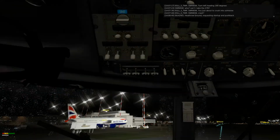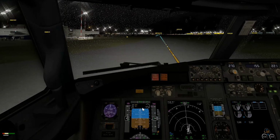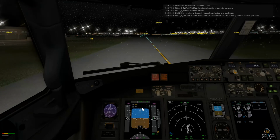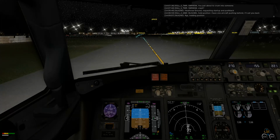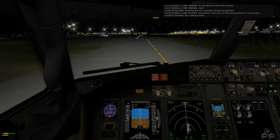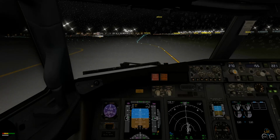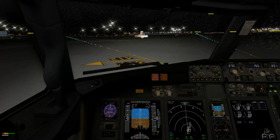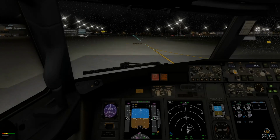Turn these wipers off. Just going up to Tango. Terminal 4 on the south side at Heathrow is the KLM terminal. So we now trundle down here.